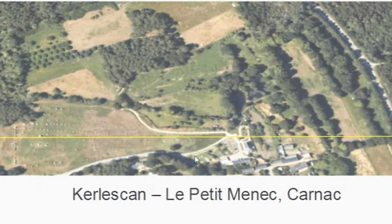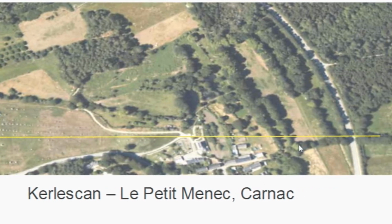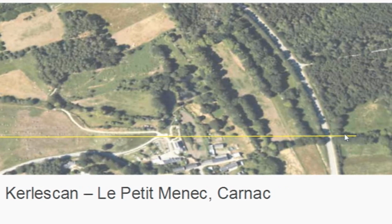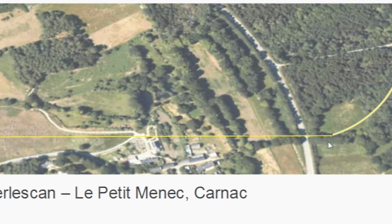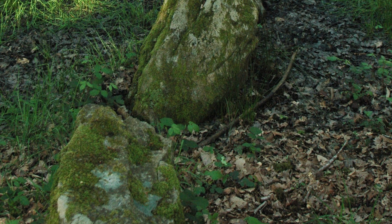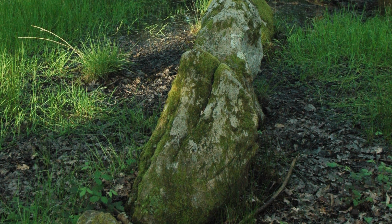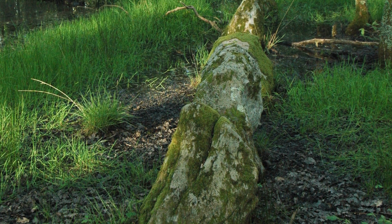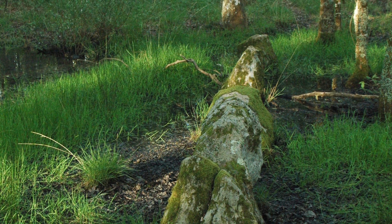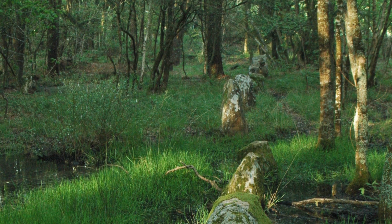I won't be going into the details of that this evening, but it's very interesting. And then they go here to a certain point, and then there's a line of stones going through the woods here, which is open all year round. Well, this is not fenced off. The other parts of the alignments are fenced off over the summer. You have to pay to get in and do the guided visits. But these alignments are open all year round.